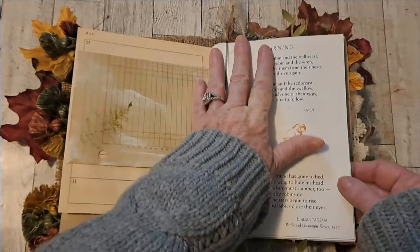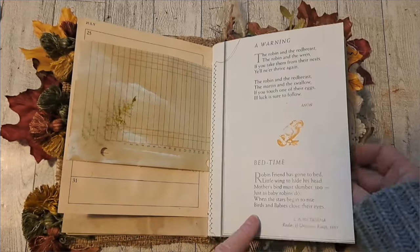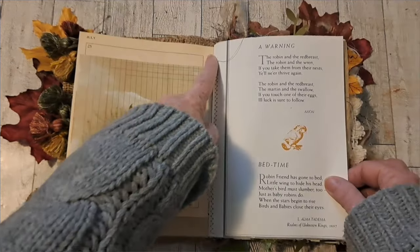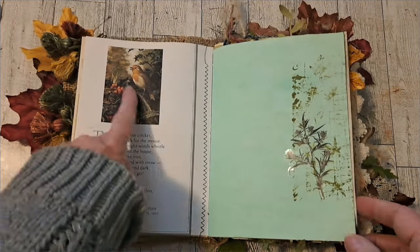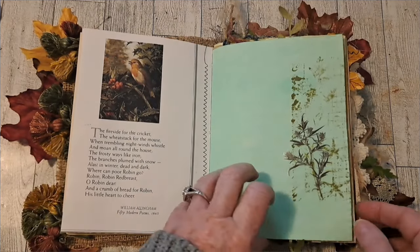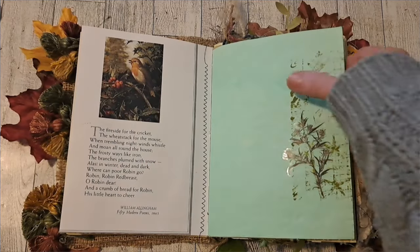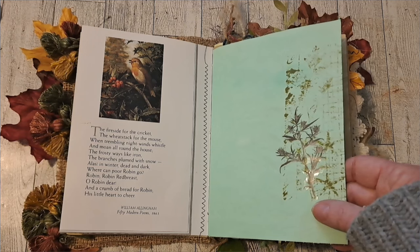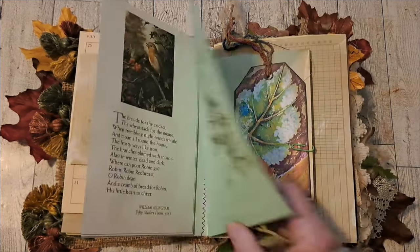And this was from a book. And it's got a couple little poems. And it had been stitched together. There's a pretty bird there. A robin. Then I did some stenciling or stamping here. Or maybe it's from the other side. Yeah, the other side is stamped.